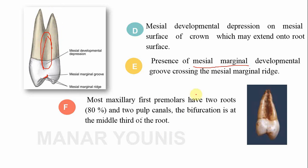However, in 20% of the cases, the tooth presents with a single root, and it will also have two pulp canals, even if it has a single root. You can notice here the mesial developmental depression, which is very noticeable on this tooth.